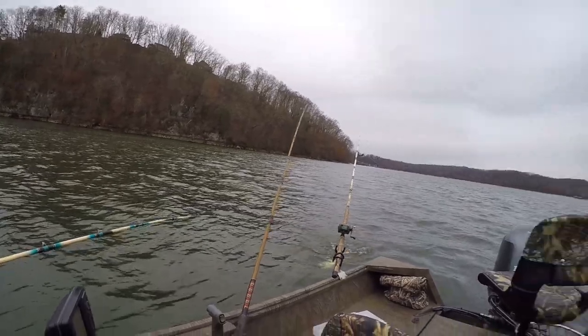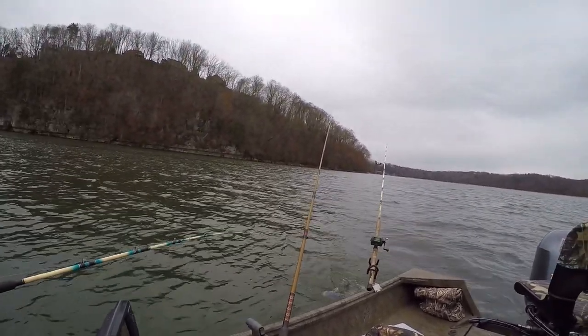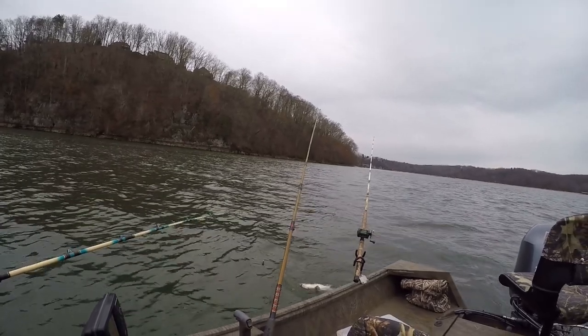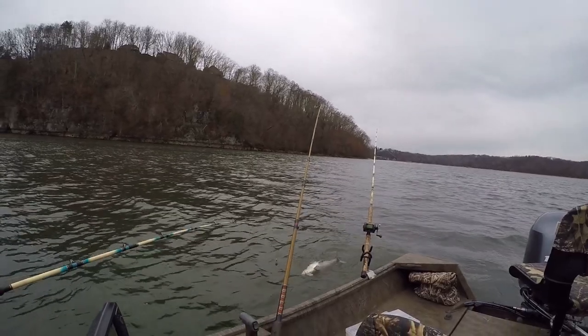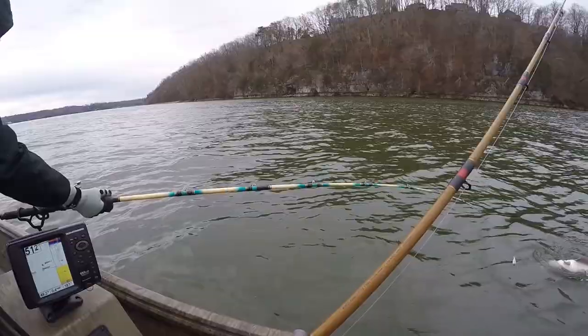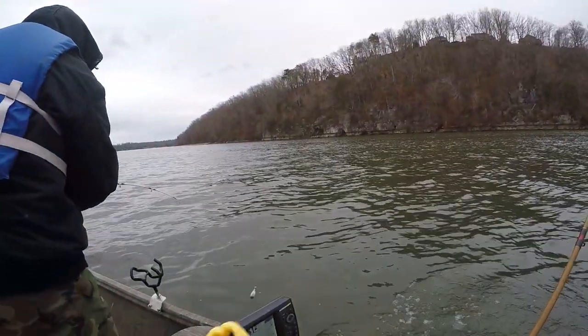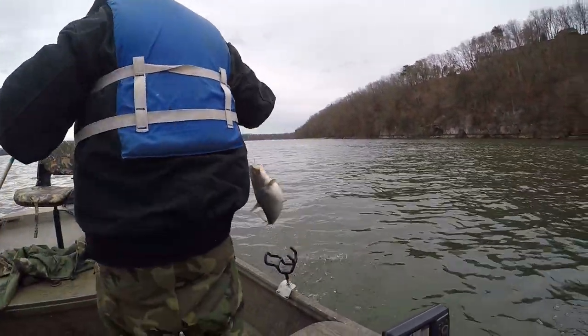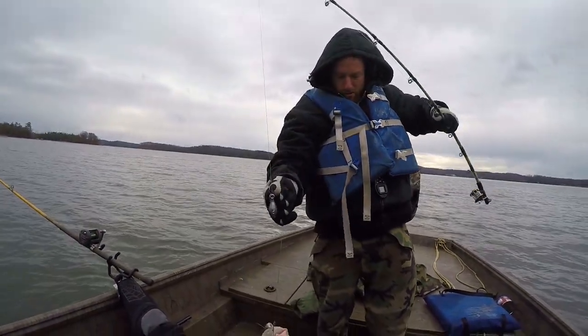It's a decent one, actually, though. Better than the last one. Yeah, mine was like itty bitty. On cut bluegill, guys. Cut bluegill. Come on. It's a nice fish. He looks pretty committed to it. He really wants that bluegill. Oh, there he is, right there. Wow. You've been eating, boy.